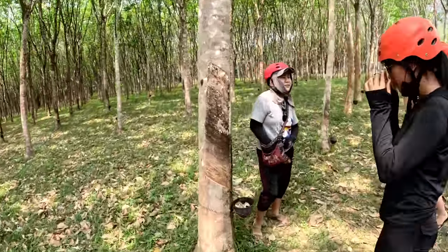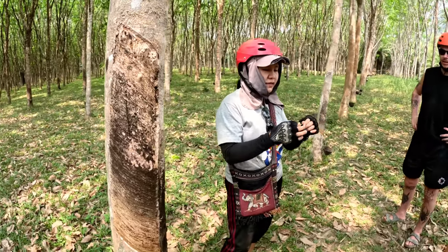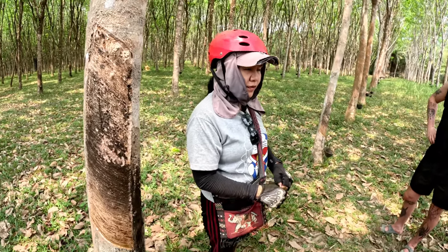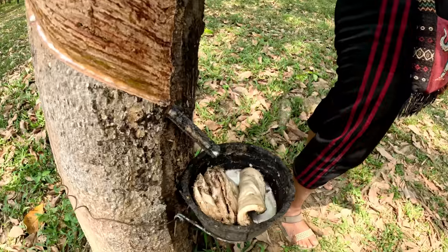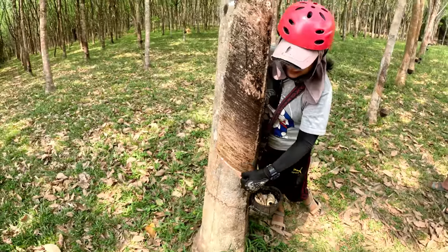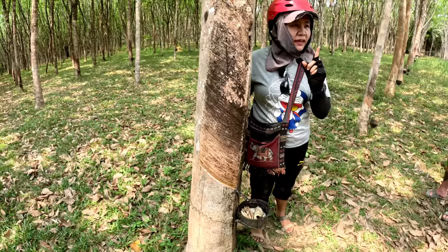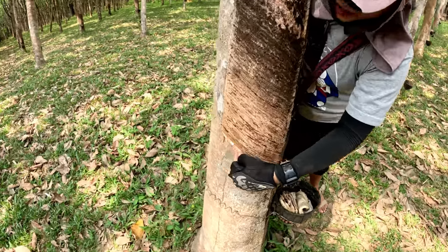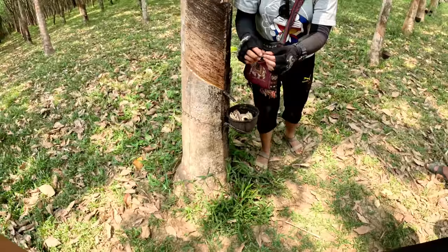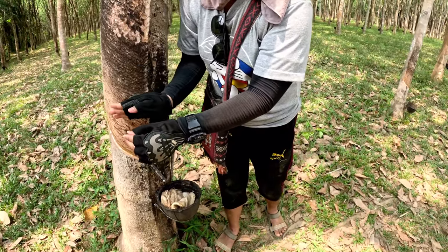This is the rubber. Rubber material is used to make tires, gloves, shoes, hair bands, and anything. This one, the farmer cuts here in the evening or at night, one cut per day. A little bit cut, around 3 millimeters, like this. 2 to 3 millimeters, a little bit from the tree. One cut.